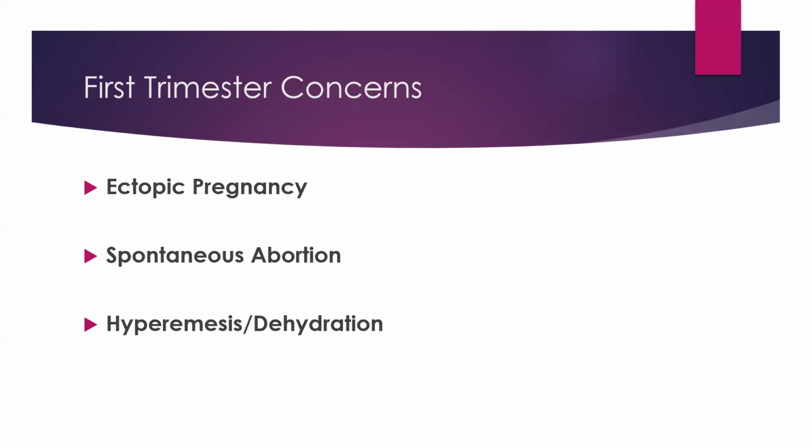Then, not a huge concern for us, but hyperemesis and dehydration. As mom is having morning sickness or evening sickness, or whenever her sickness hits, if she can't keep food down, then we're possibly dealing with some hypoglycemia. We might be dealing with some dehydration, so we might have to deal with her excessive vomiting or excessive dehydration as a cause. So those are all different things we might be faced with, or have to worry about, in the first trimester of pregnancy.